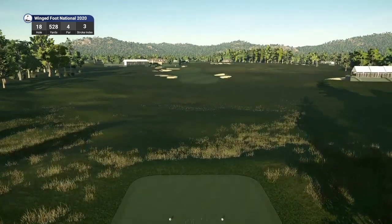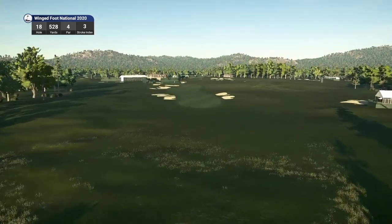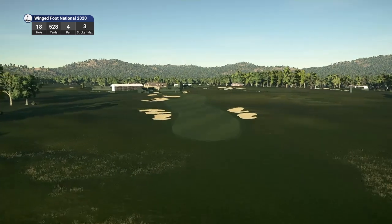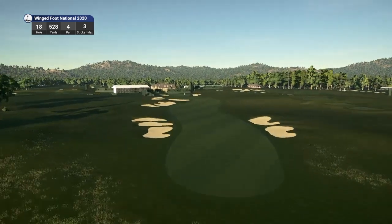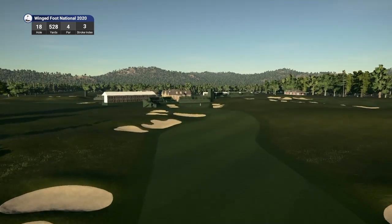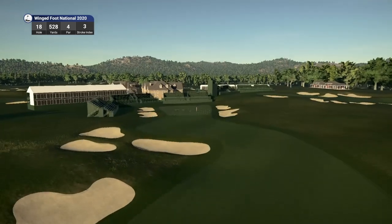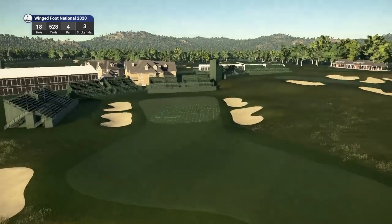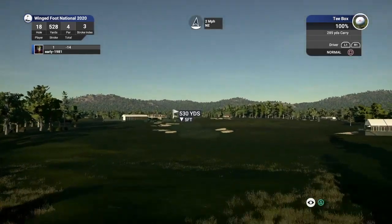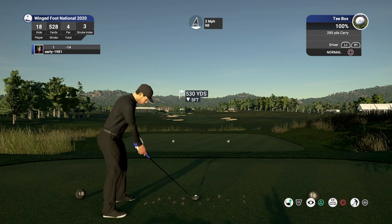Winged Foot National 2020, the host course of the US Open 2020. And it is a monster par 4, playing 528 yards, stroke index 3. But what a fantastic finishing hole. Clubhouse off there in the distance. Grandstand finish also. Wow. What a fantastic finishing hole. So impressed with this course.